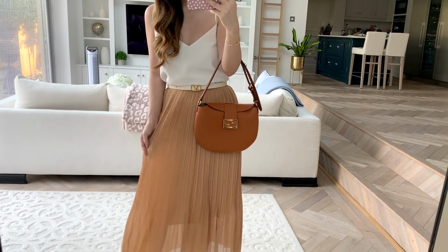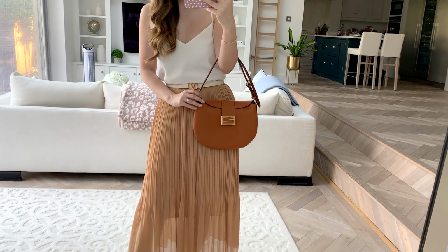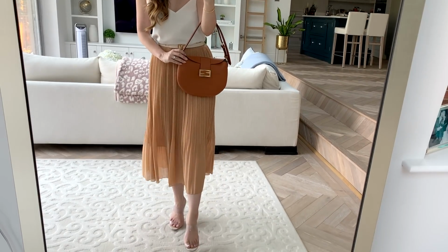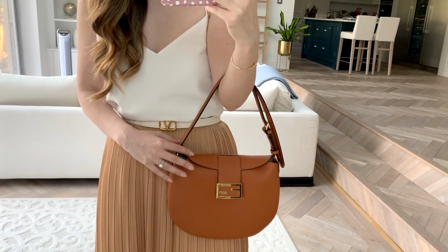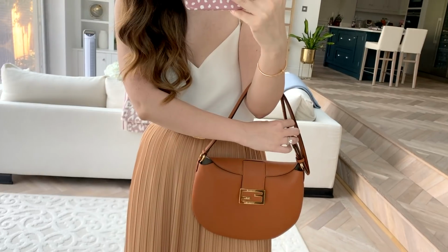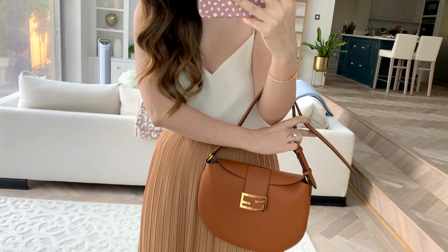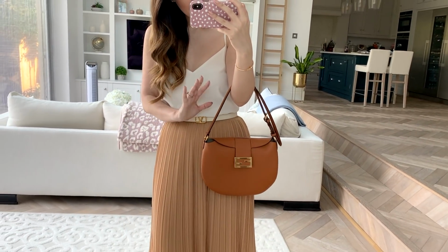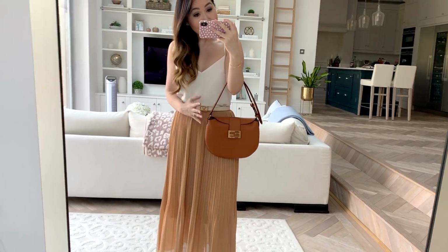So I just have this light camel colored pleated skirt just to match, well not really match, but hopefully complement the Fendi bag. And then just kept my shoes super neutral. So yeah, I'm excited to give this a go. I'm not entirely sure what this strap situation is for, so if you know, please let me know, but otherwise I am going to do some research later because I wasn't sure if I was supposed to tuck it in or leave it there. But outfit of the day, and we'll see how this bag and the belt do.